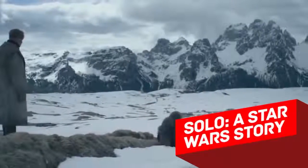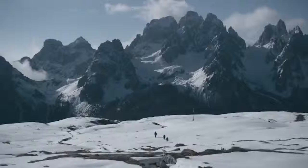Solo: A Star Wars Story. Forecasts promised Solo from 130 to 170 million in the opening weekend, but the film only earned about 103 million. This is the worst start in the history of Star Wars.